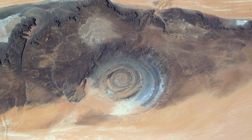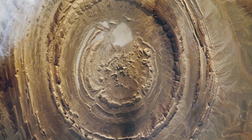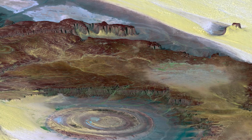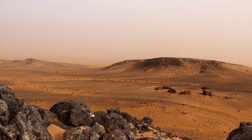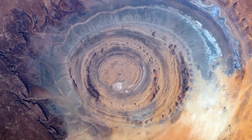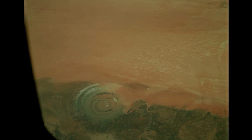Stretching 25 miles across, the Richat Structure is a deeply eroded, dome-shaped formation made from sedimentary rock dating back to the Late Proterozoic era, 2,500 to 538.8 million years ago. Located in the African country of Mauritania, the structure was formed by volcanic activity beneath the Earth's surface, lifting the landscape around the eye, which consisted of lakes and rivers before it became the Sahara Desert.